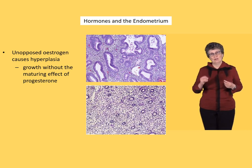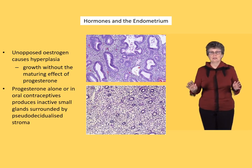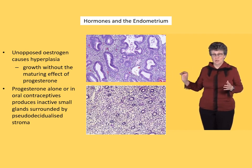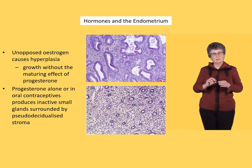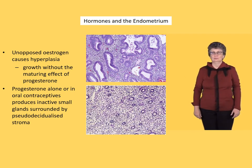If a woman is given progesterone, either alone or in oral contraceptives, it switches off the endometrium. The two pictures to the right are of approximately the same magnification. The top one is simple hyperplasia. The bottom one is hyperplasia that's been treated by progesterone. You can see that all these glands have been switched off. They've become inactive and small glands, and the stroma's changed as well. It's become pseudo-decidualized as the hormone makes it think that it's coming to the end of the menstrual cycle.